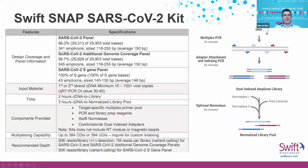Just to recap, not only do we have SARS-CoV-2 covering the full genome, we have the S gene, specifically the S gene, and I'll show in the next slide that it is 100% covered with smaller sizes and a smaller number of amplicons. That allows more sample pooling compared to the full SARS-CoV-2 panel that we have. And I won't go into the details here, as I already showed. Just to recap, there's a 2-step protocol, and the 3rd step would be the optional normalize. You can also pool the libraries based on your own method of pooling, but normalize is there, so you can take advantage and use the normalization step.